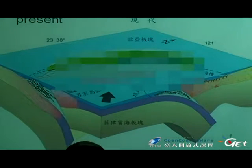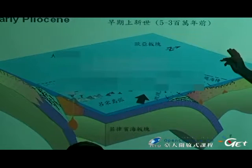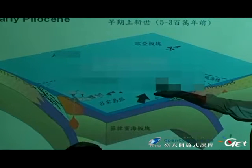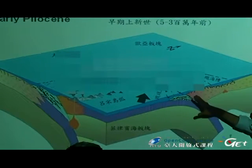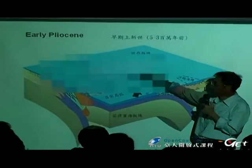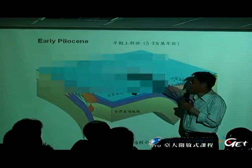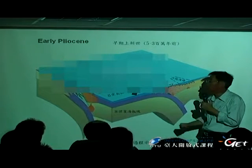Okay, we trace back to the early Pliocene. That means 3 to 5 million years ago. If you can read Chinese, but if not, you can read the number. Ancient Taiwan, there's no Taiwan at all because the plates were moving apart. Before the collision, there's a sea between present-day Taiwan and the so-called Philippine Sea Plate.